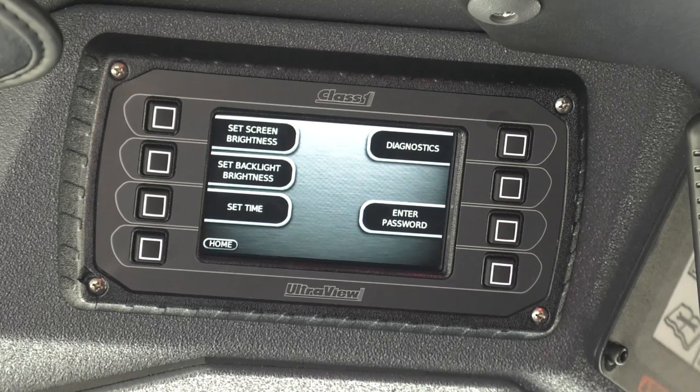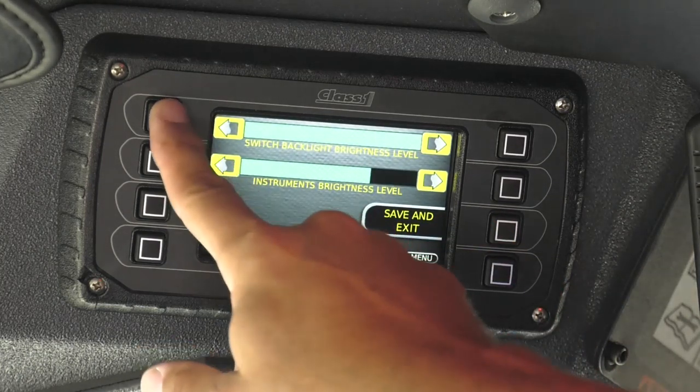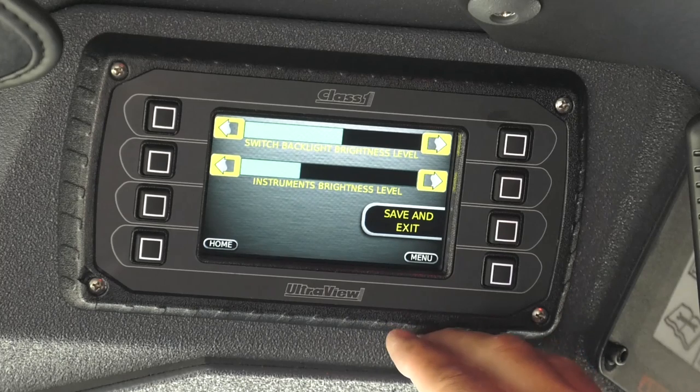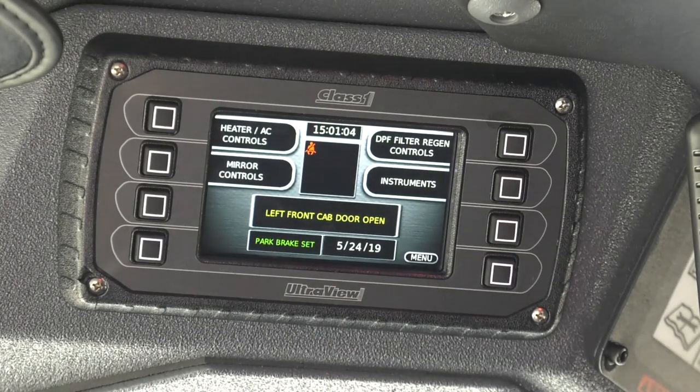To change the backlight brightness for the dash gauges and the individual labeled switches, depress the backlight brightness, and that allows you to change the backlight on those on this screen. When you've reached the level of brightness you would like, hit save and exit, and those will be saved until changed again.